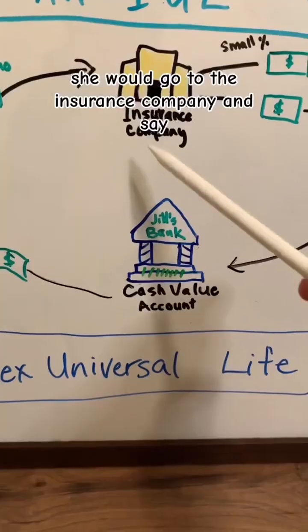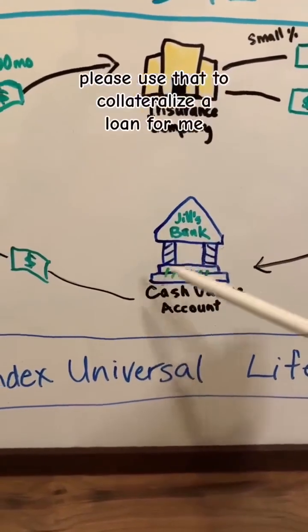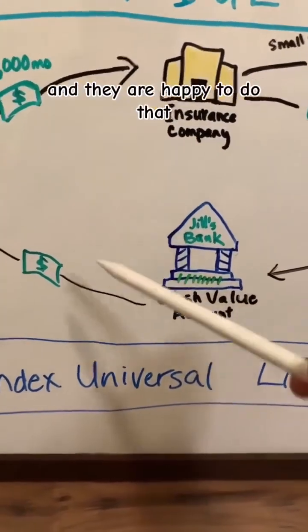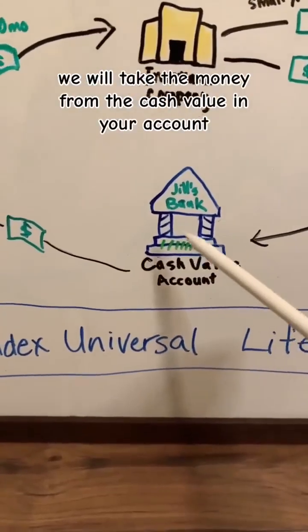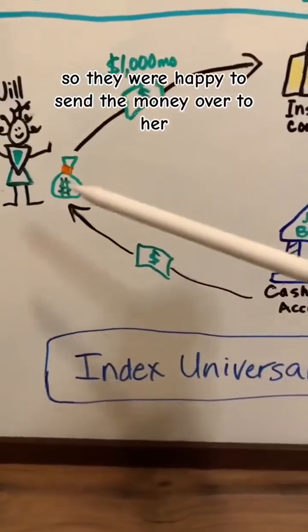She would go to the insurance company and say, I have this much money in my cash value. Please use that to collateralize a loan for me. And they are happy to do that. And they say, we know if anything happens to you, we will take the money from the cash value in your account. So they are happy to send the money over to her.